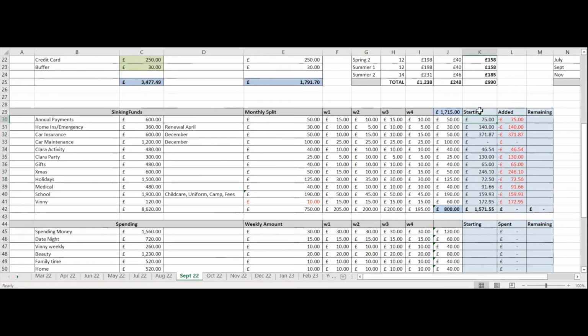Basically, I know how much I'm starting with in all of these funds, and when we close September, I will go and put in how much I've got remaining, and it will tell me exactly what it is. So when I do the sheets, that is what I look at in terms of how I fill it out. That's why I do it so quickly.